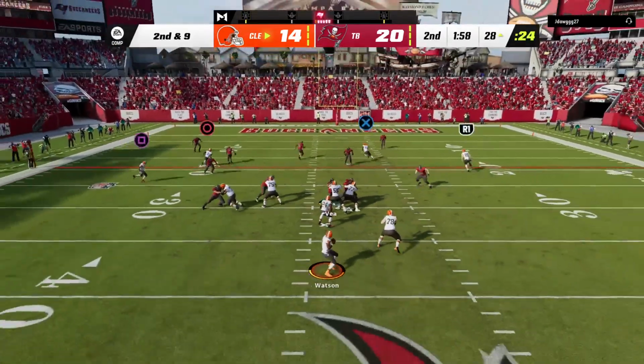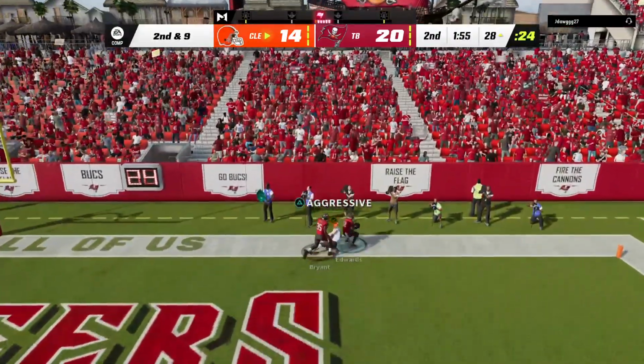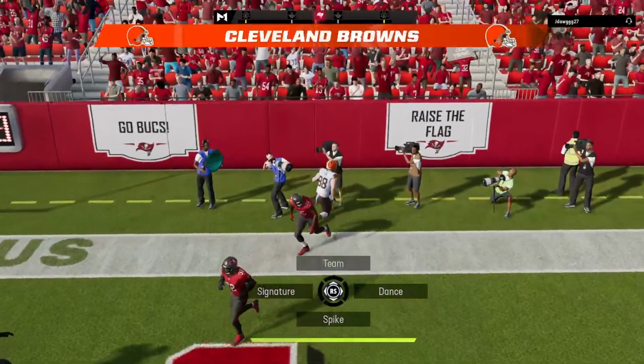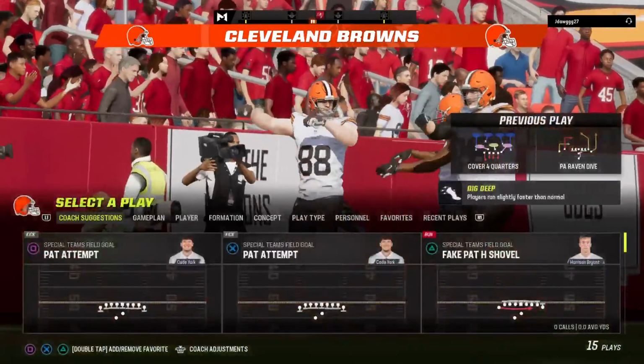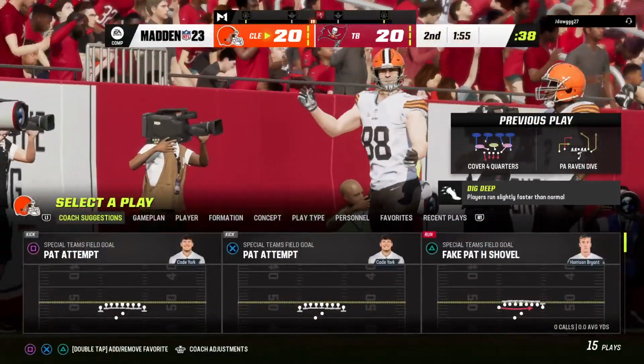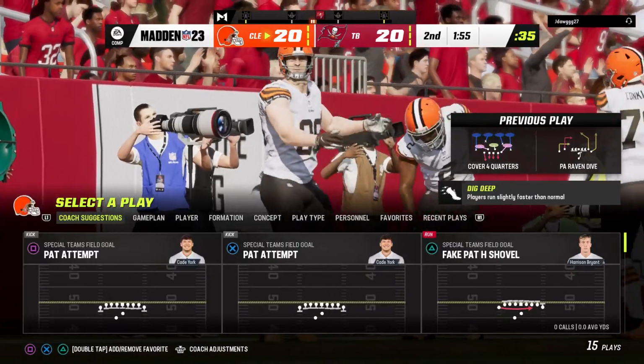Fake the handoff. Now Watson going for it all. And that's going to be caught for a Browns touchdown. Harrison Bryant, 28 yards. And the Browns strike quickly here to tie up the ball game.